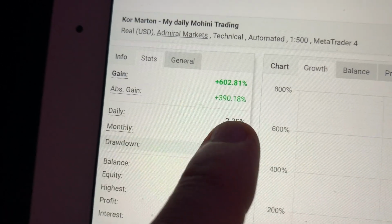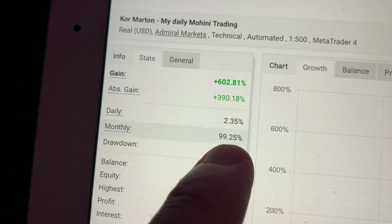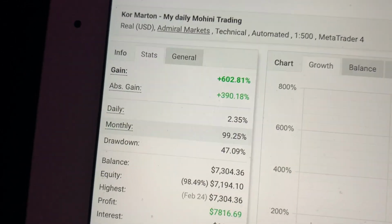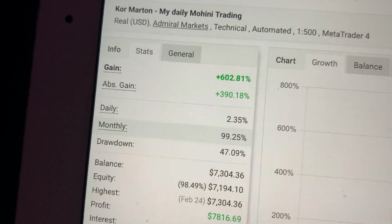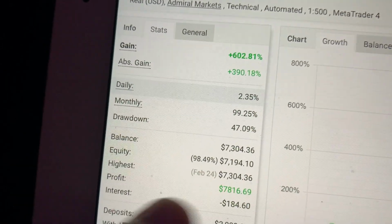So I know it's not much. And look at the monthly. The monthly is 99.25%. That's freaking crazy. That's almost 100%. So technically you can double your money. I can double my money with Mohini Trade, with my sets, in a month. The daily is therefore 2.35%.